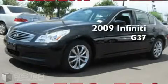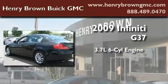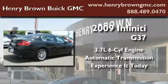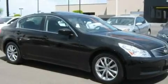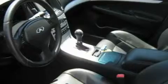This is a 2009 Infiniti G37. It features a 3.7-liter six-cylinder engine and an automatic transmission. Its top features include a power sunroof, a leather-wrapped steering wheel with audio and stereo wheel controls, cruise control, a trip computer, a CD player, a low-tire pressure indicator, a traction control system, and this vehicle has fewer than 35,000 miles on the odometer.